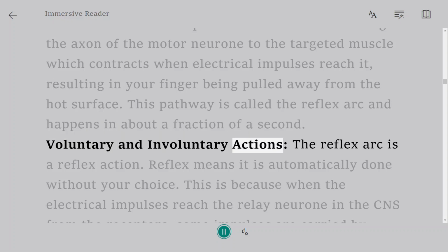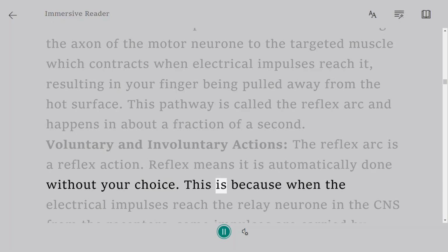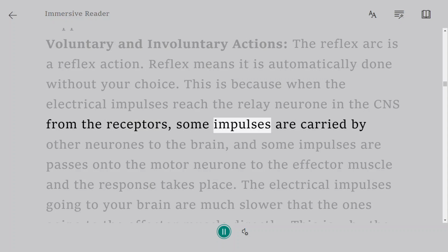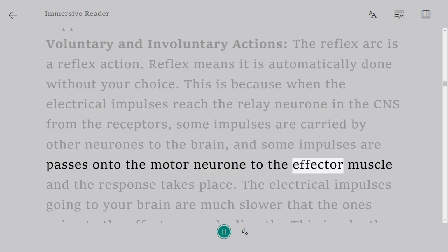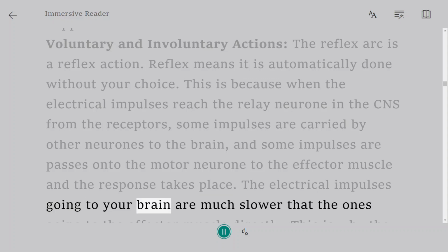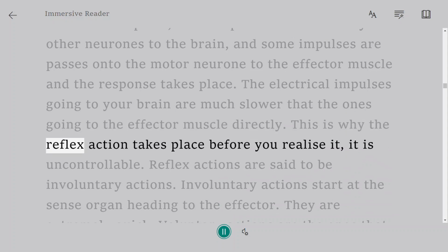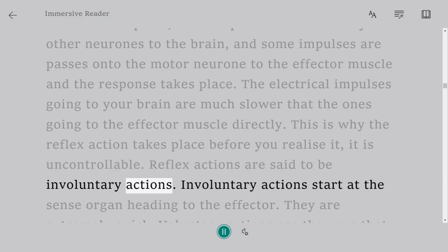Voluntary and involuntary actions. The reflex arc is a reflex action. Reflex means it is done automatically, without your choice. This is because when the electrical impulses reach the relay neuron in the CNS from the receptors, some impulses are carried by other neurons to the brain, and some impulses are passed onto the motor neuron to the effector muscle, and the response takes place. The electrical impulses going to your brain are much slower than the ones going to the effector muscle directly. This is why the reflex action takes place before you realize it. It is uncontrollable. Reflex actions are said to be involuntary actions.